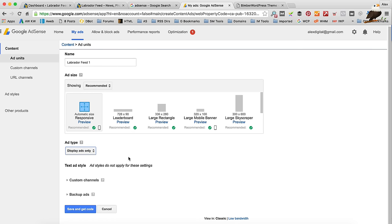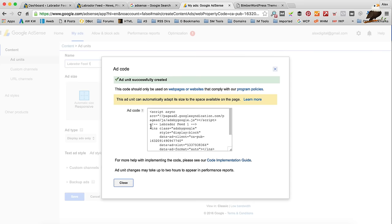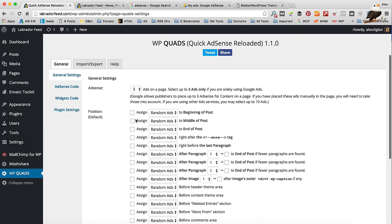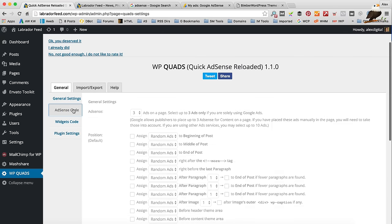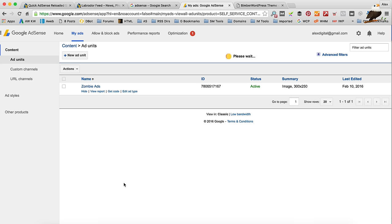So I'm just going to set it to display ads as well because I don't really like the text ads, to be fair. So this is the first bit of code. Let's copy that, go back to the website, go to WP Quads, which is the advertising plugin. Go to AdSense code, and then paste in here. Let's go back and click close.